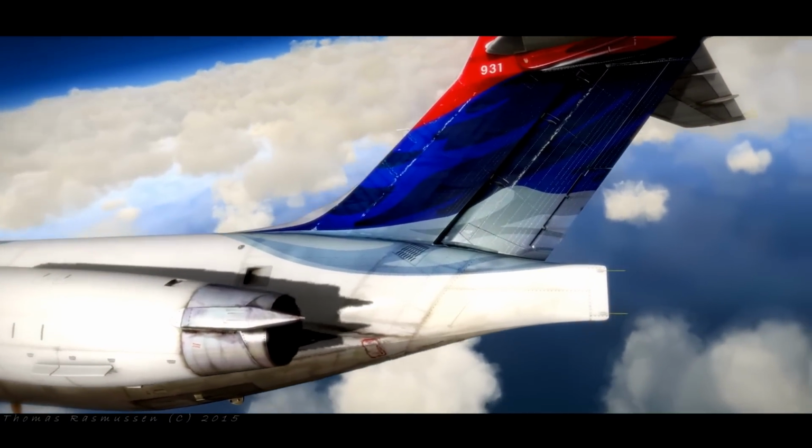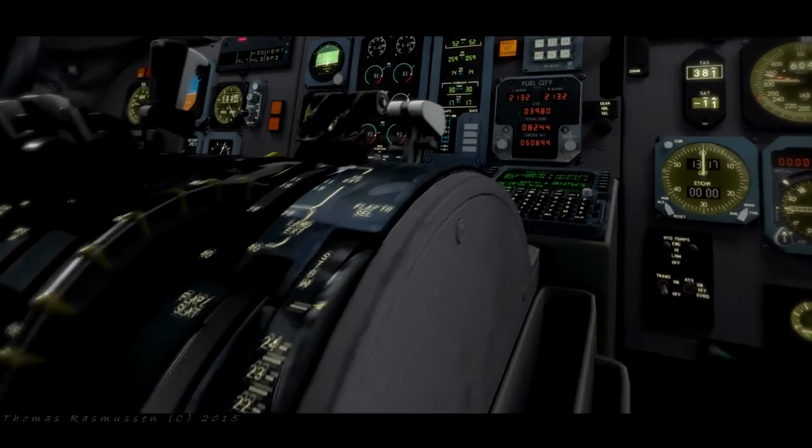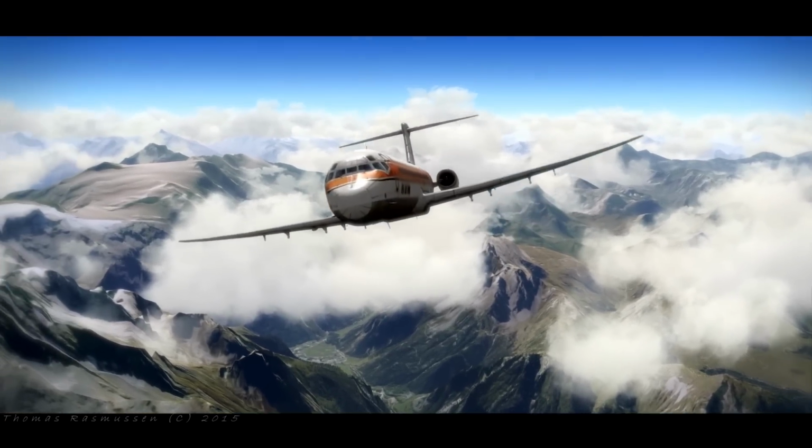The update is of course free for existing Rotate MD-80 owners, but if you don't have it already, the price is $59.95 from the X-Plane.org store, and yes, I will try to get some time to make a full video on this update. Sticking with X-Plane, the Carenado Phenom for X-Plane has been released.